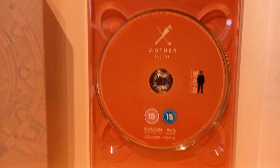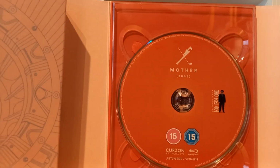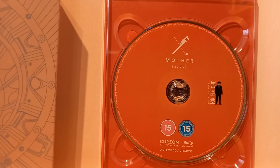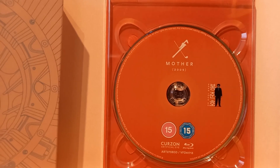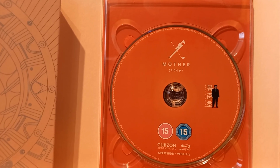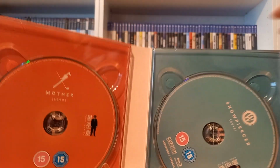And then Mother, I think, is Bong's masterpiece. This is by far my favorite Bong movie. It's an extremely dark thriller/drama about a mother who tries to help her son get away with a crime, without spoiling anything about it. There's a kid who is accused of committing a crime, and the mother is trying to hide the crime and then mess with the procedures afterwards. It's quite interesting. I like that one a lot.